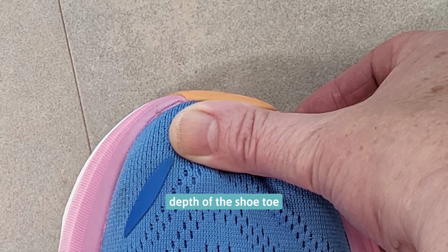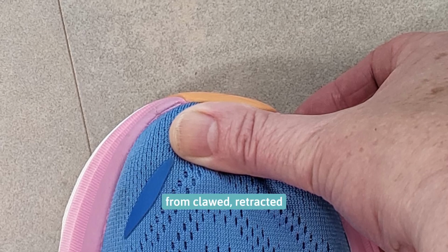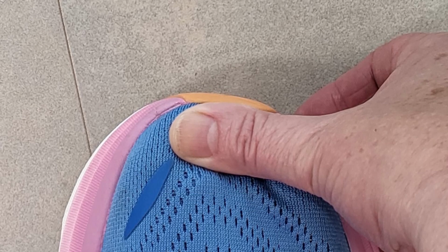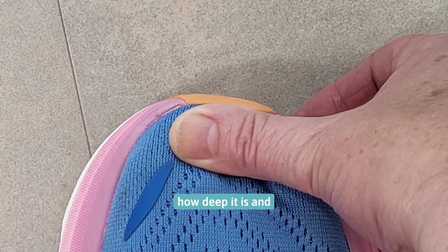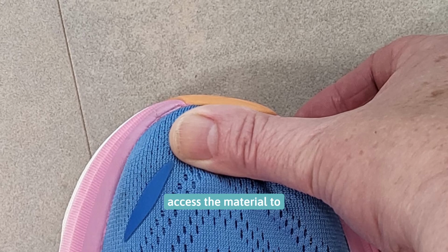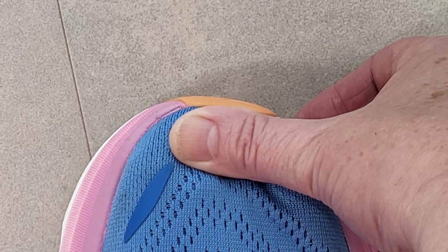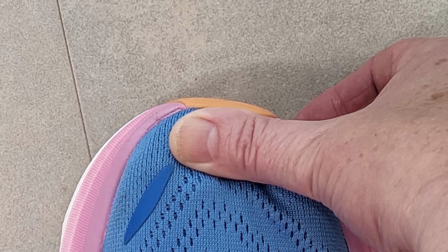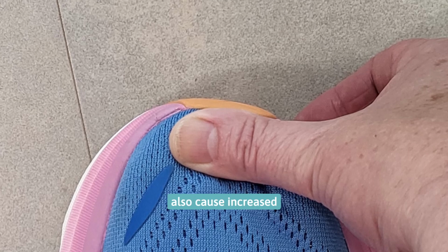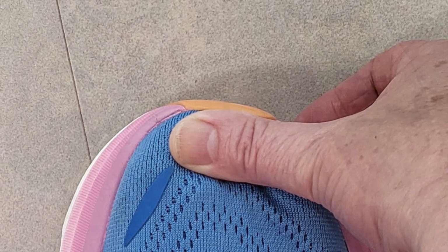The depth of the shoe toe box is also important, especially if you suffer from clawed, retracted hammer toes. Look at the shoes from the side view and see how deep it is, and assess the material to determine if it is soft or forgiving or hard, which could then create increased pressure. Seams in the fabric can also cause increased pressure on the toes, and please avoid them over the toe area.